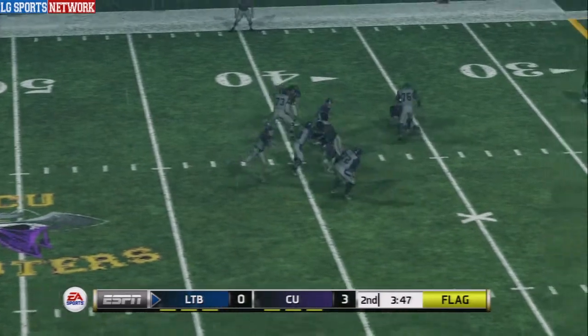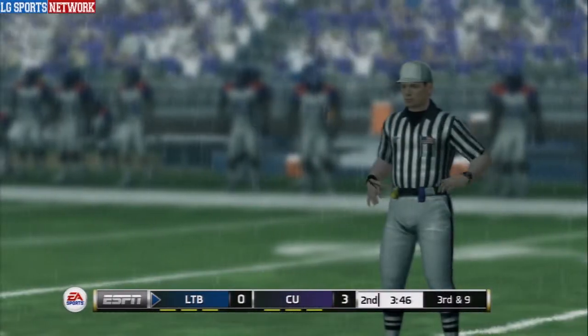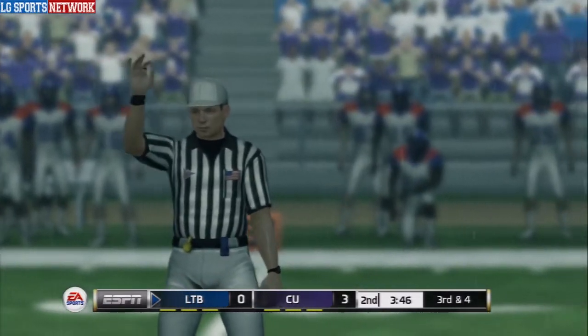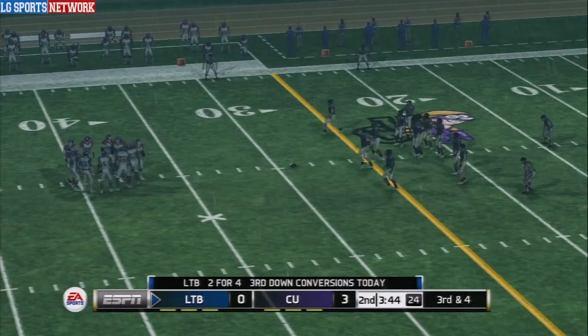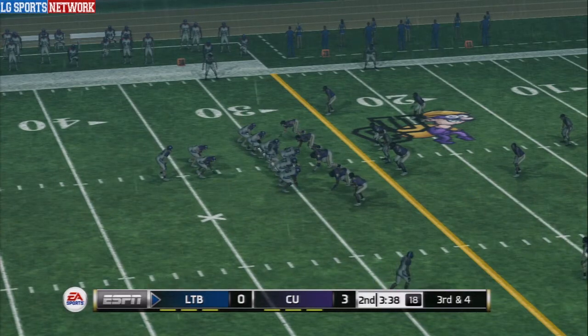Back to pass. He steps out at the 30. Defense looked like it jumped early. Offside. Off defense. It's easy to teach guys to watch the ball and not listen to the quarterback's cadence, but some quarterbacks are just so good at barking out the signals that they're still able to draw some of these guys offsides.